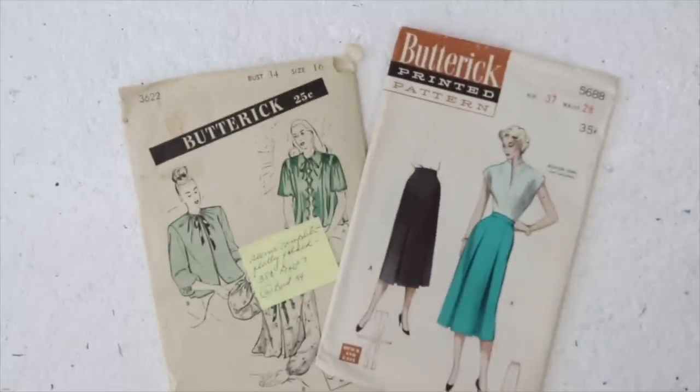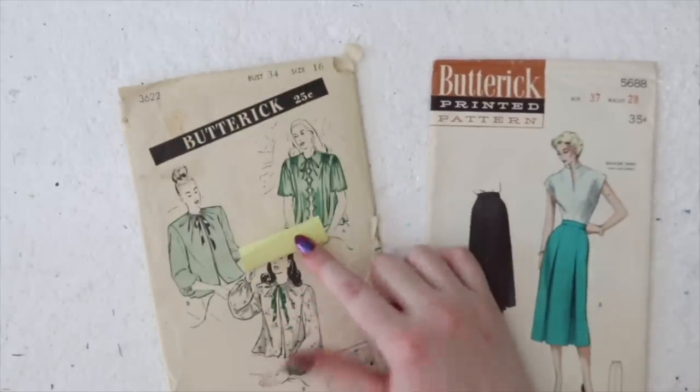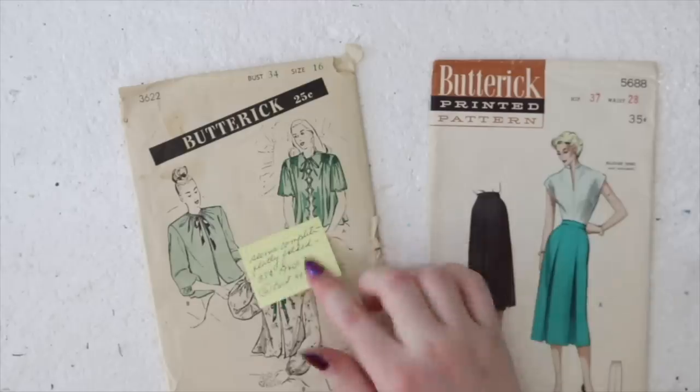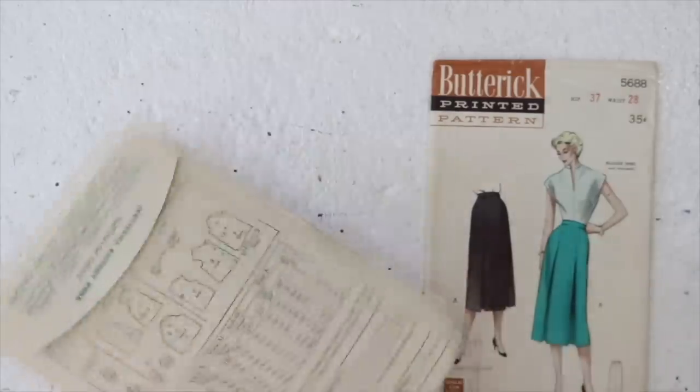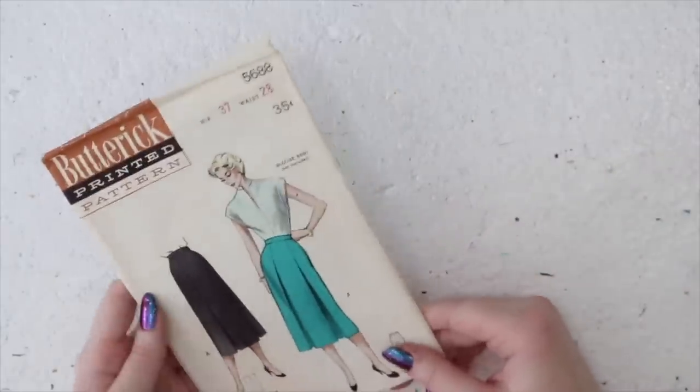I have 2 more Butterick patterns that snuck by me. So here we have one that is listed as being from the 40s with a question mark next to it. And it's just for a bed jacket with kind of optional gathered details over the shoulder, and it feels like it might be factory folded. And then this one feels like it's missing pieces, but we'll see.